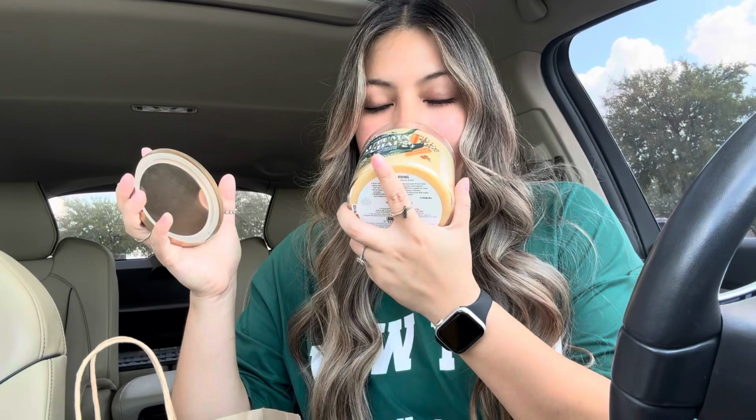I feel like you have to have a lot of self-control because I can't tell you how many times I picked something up and I was just like, I don't need it. I have enough at home. So anyways, I didn't go overboard. So one of the ones that I got was Autumn Chai. And this one just smells like a chai latte.